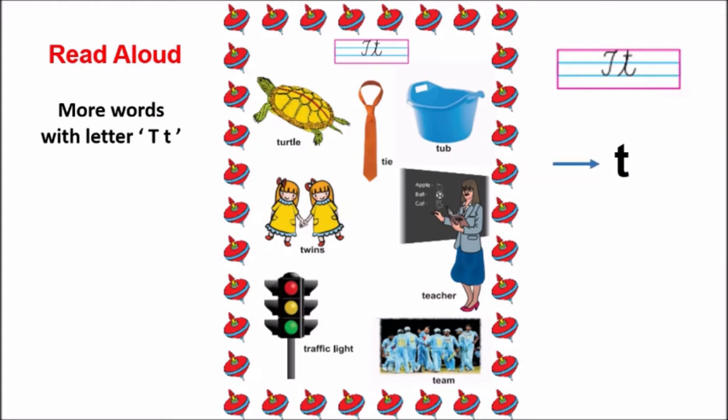And this is small print T. T, T. Now repeat with me, children. T, T, turtle. Children, turtle lives in sea and it only comes out of the sea when it has to lay eggs.